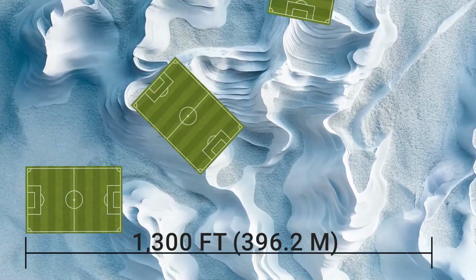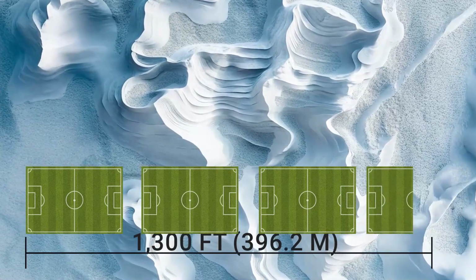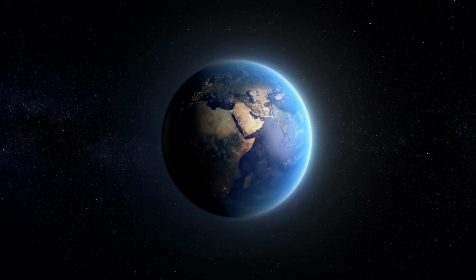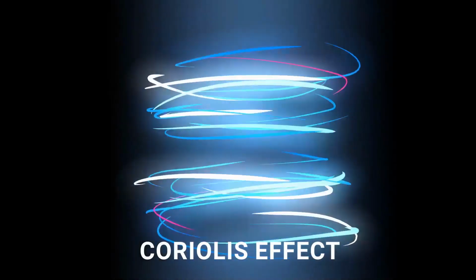That's about 3.5 football fields. The reason why they look like swirling doodles is because the Earth spins. It makes the water turn in special ways, bending the shapes and drawing these spirals. It's called the Coriolis effect.